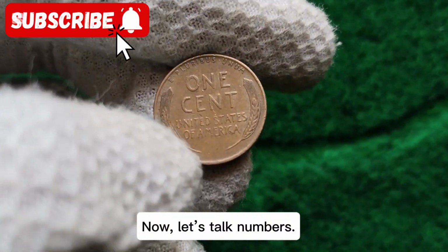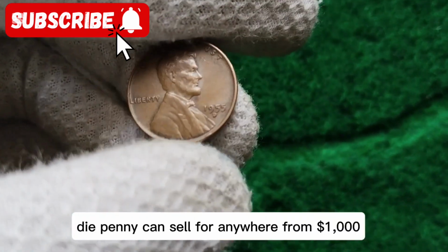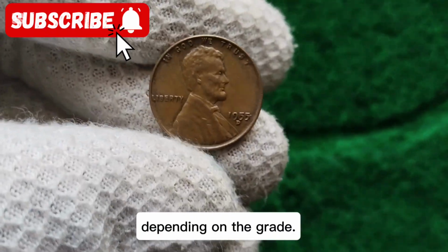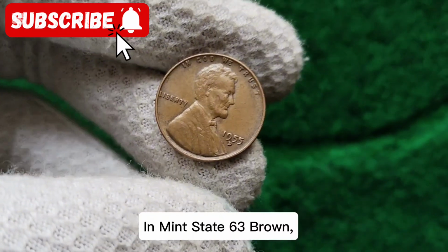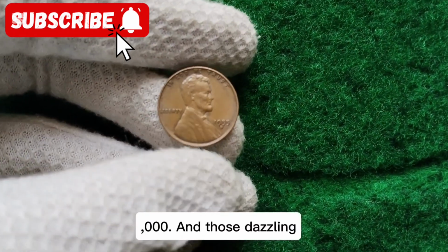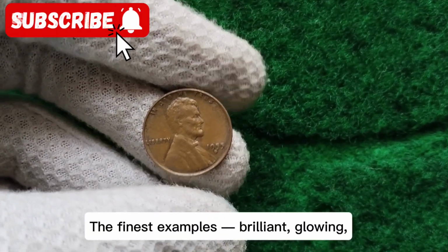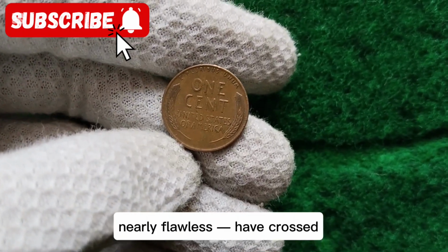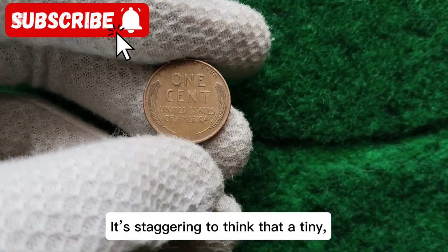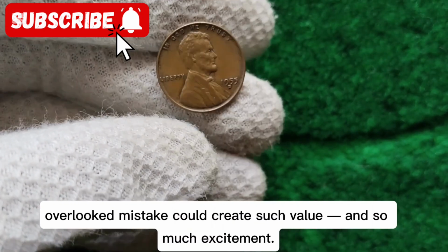Now, let's talk numbers. In circulated condition, a 1955 doubled die penny can sell for anywhere from $1,000 to $15,000, depending on the grade. In Mint State 63 Brown, prices can range around $25,000 to $40,000, and those dazzling Mint State red coins, the finest examples, brilliant, glowing, nearly flawless, have crossed the $120,000 mark at auction.